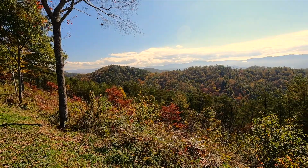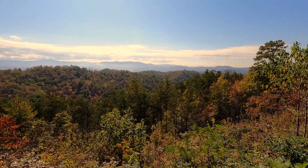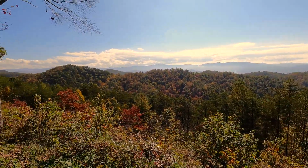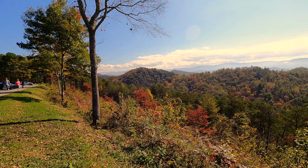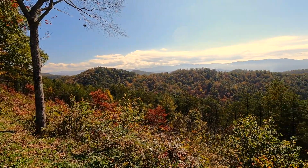This is one of the better, this is the second overlook. And it is smoky today. True to form, true to the name. You can't see the furthest range back. It's pretty smoky out there. But it's awesome. Typical fall day in the Smokies.